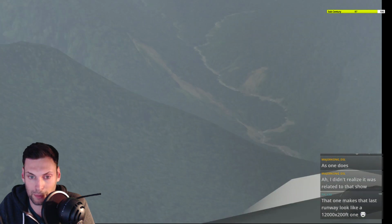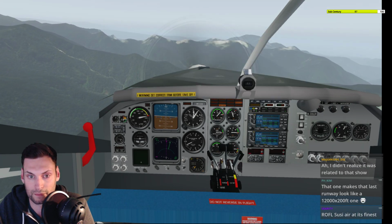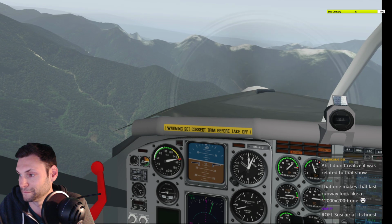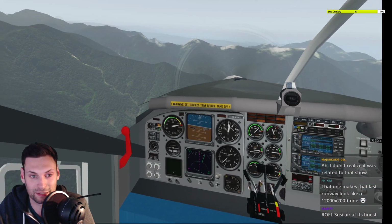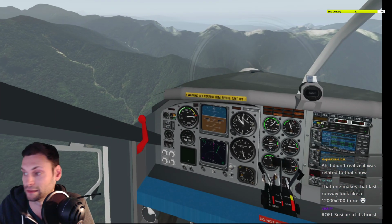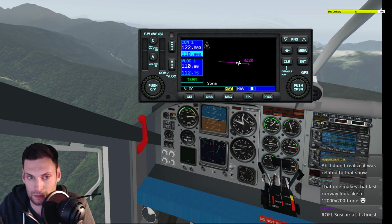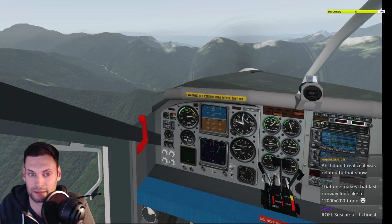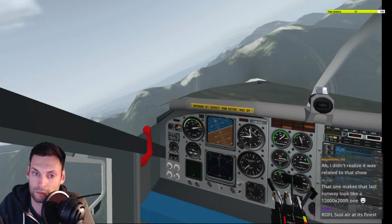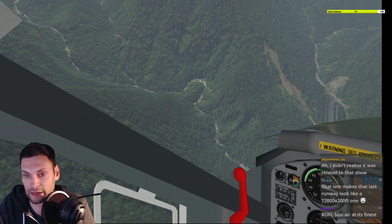Kind of waiting for the airport to pop in. We're a little bit far out, I think. Is that it? I don't think that's it. Susie Air at its finest, indeed. It would be pretty fun to fly this thing, that's for sure. Okay, where is this thing? Oh, dude, is that it? Please don't be it. I don't think it is, but. No, that's definitely not anything.